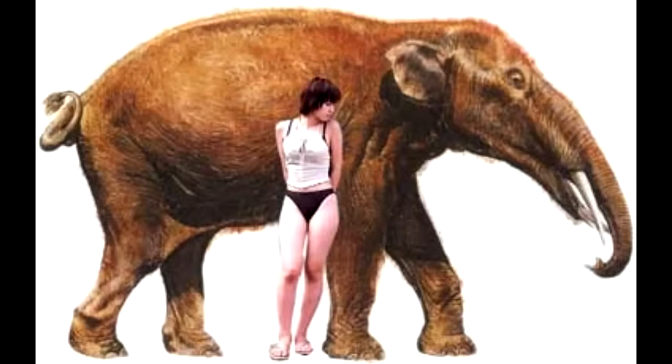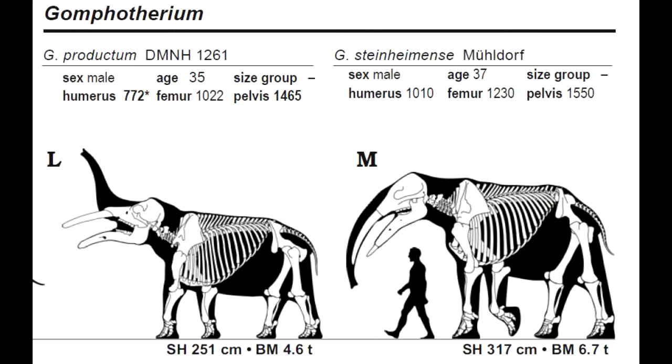This is a recurrent theme. Fossils of Gomphotherium from about 20 million years ago were found in Africa, Europe, China, Japan, and North America. They and other proboscidean species had spread all over the world, everywhere but South America and Australia, which were all island continents at that time.